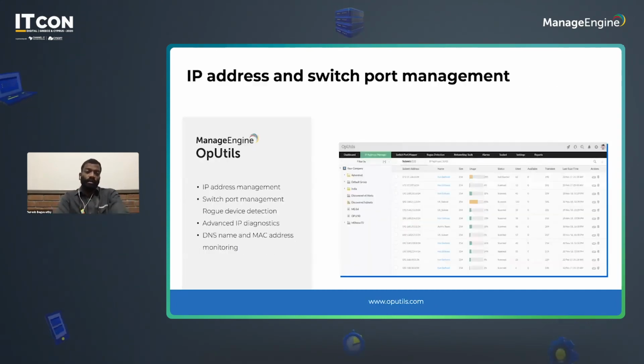And next is OpUtils. This helps you do IP address and switch port management. It helps you monitor the IP addresses and switch ports, provides advanced reports on IP diagnostics, and it also helps you detect any rogue devices in the network.